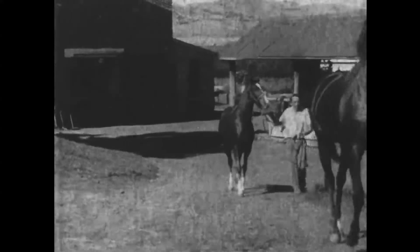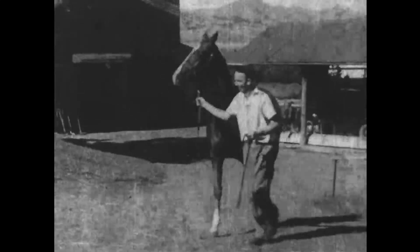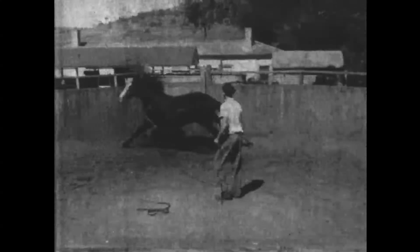Yearlings are prepared for sale with daily lunging to reduce fat and develop sinew. This is the lunging yard.